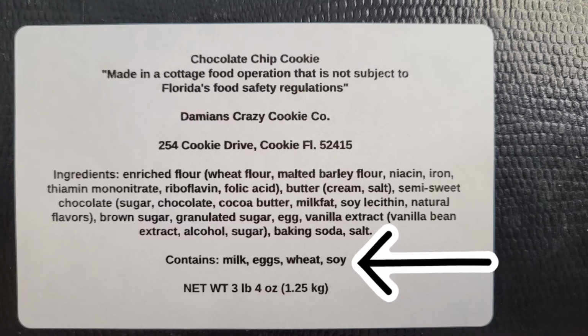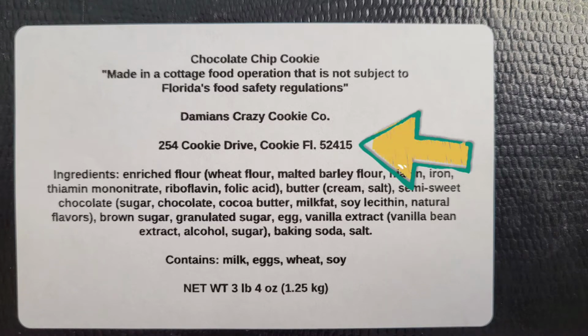where the arrow is pointing. Next up, you're going to have your business address. Now, most all cottage food businesses, no matter what state, but specifically in the state of Florida, you cannot use a P.O. box as an address for your home-based business. You actually need to have your home-based business address on the label. So ensure that you have the address clearly printed on there as well.